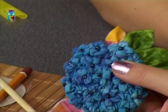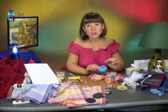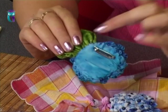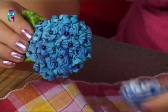Now it's necessary to assemble our hydrangea brooch. It's necessary to cut out from the rest of the handkerchief a circle 6 cm in diameter and to sew it with a hemming seam to the raceme. Then we sew on a fastener and our brooch is ready.